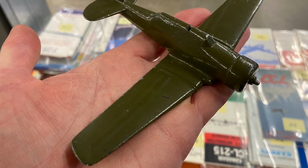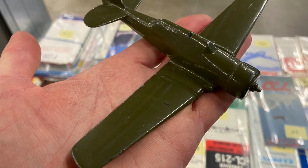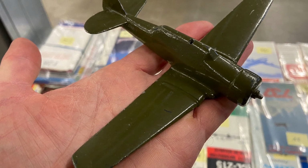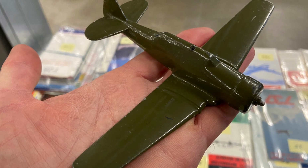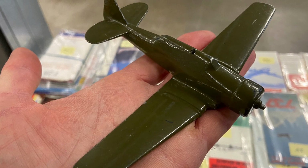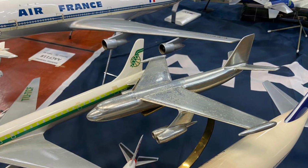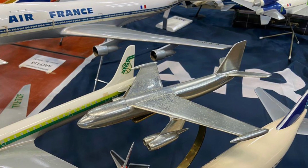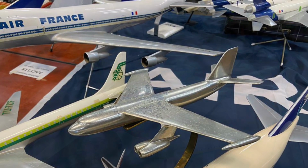This is a metal ID model that I picked up. I literally picked it up. I didn't purchase it. The gentleman from France who had the DC8 models earlier and the Air France Airbus model, he had this model. So here's another picture of the BAD, the East German BAD model. This is, of course, made by BAD in East Germany in the 1950s, and very, very rare piece for sure.